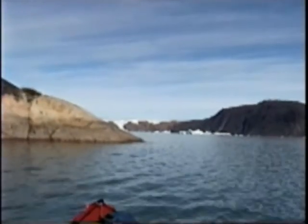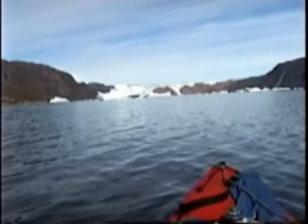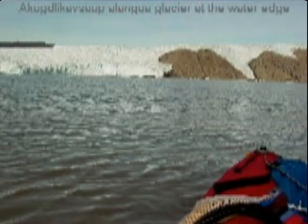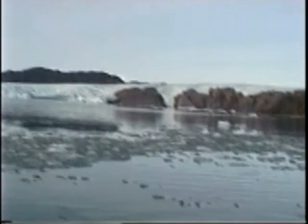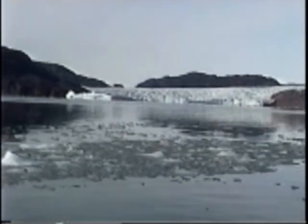The ice cap is receding. I'm about 5 or 6 miles from the end of the ice cap. I'm sitting in a whirlpool area, just a small tidal whirlpool, and the ice fizzing in the background you hear is actually compressed snow. As it's melting, it bubbles.